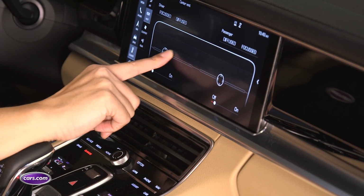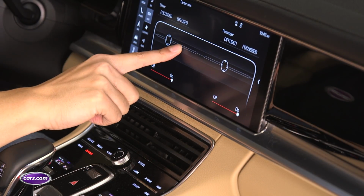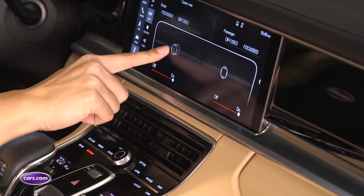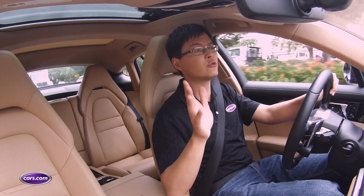And there's a screen here to control where the fan is directionally pointed. You have to meander around with your finger and hope that the fan directs to where you want it. I don't know, that seems like a total gimmick. Now, the Panamera also drives differently.